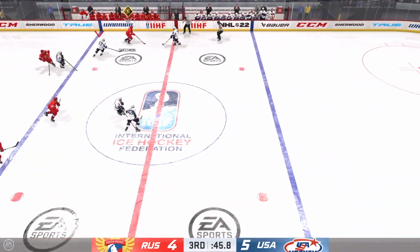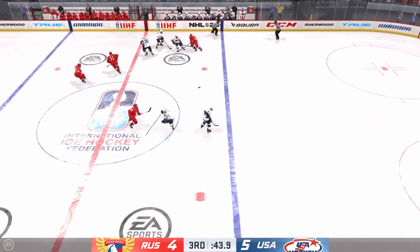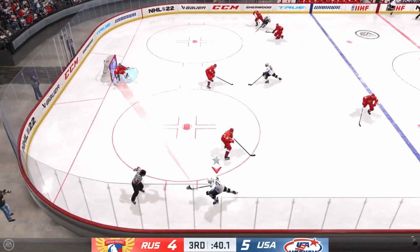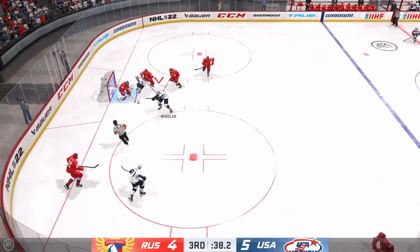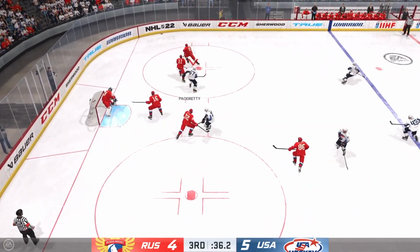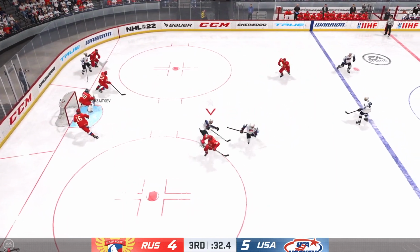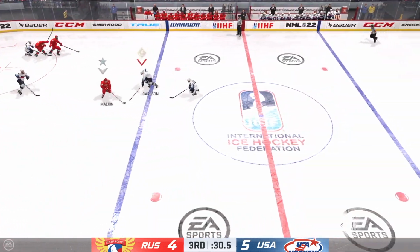Zaitsev's got it in the defensive end. USA's grabbed a hold of the puck. From the left side, they enter the offensive zone. Centering pass in front. Turns it away. I like the way he tracks the puck here. He's got to find it, and then he gets his body right in front of it. That's a good save.